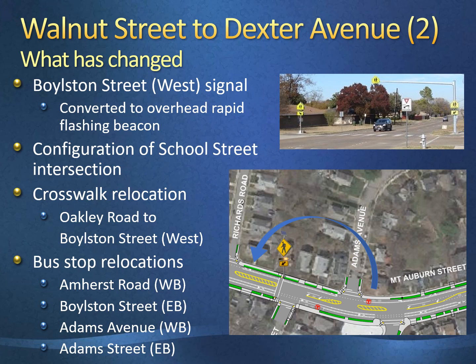Those bus stop locations include Amherst Road in the westbound direction, Boylston Street in the eastbound direction, Adams Avenue in the westbound direction, and Adams Street in the eastbound direction.